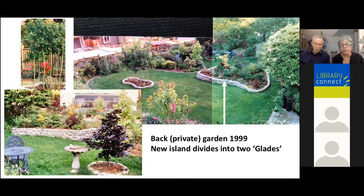And I should mention at this point that what looks like lawn here is alternate ground cover from West Coast Seeds, which Laura mentioned, is one of the early pollinator garden lawn substitutes.